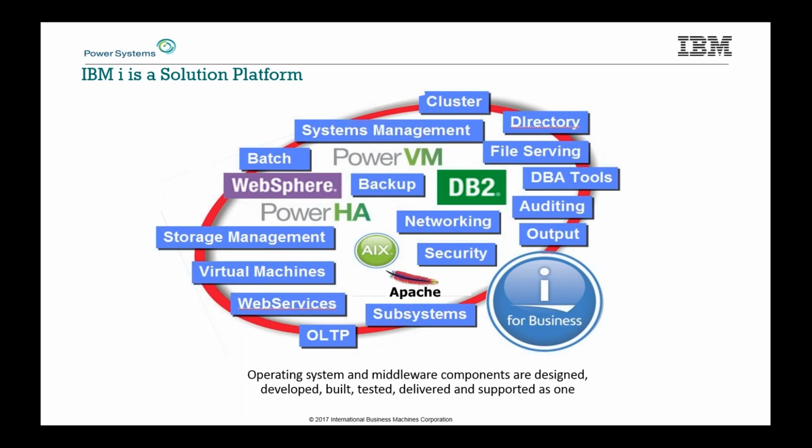So, for example, you look in there, we've always had things like our OLTP processing. We've always done systems management. We've added things like web services. We've added things like the Apache open source web server. You know, when we added that thing over 15 years ago, most of our clients were saying, oh, we'll never attach our AS400 to the internet.